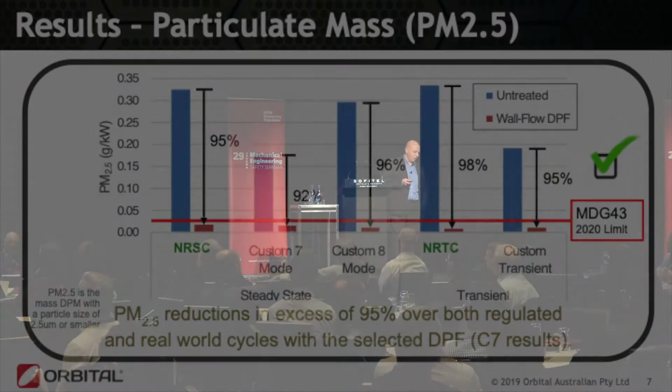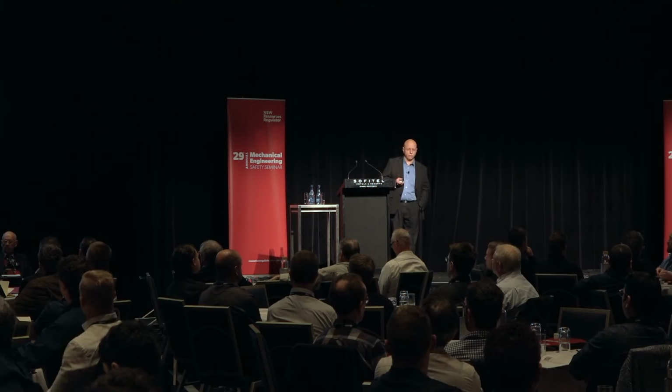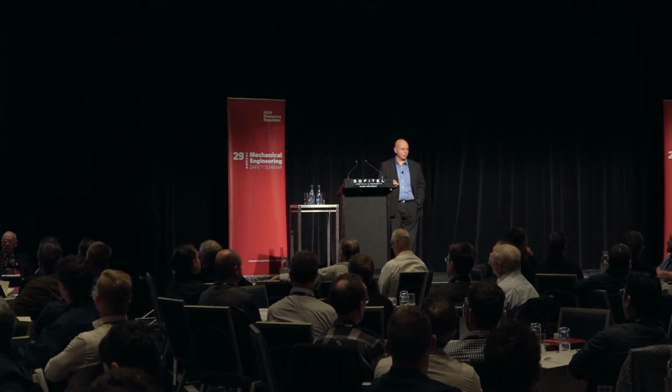The first question's an easy one. Does the technology reduce particulates? And as you can see, the blue lines there are the engine out emissions, and the red lines there are after the wall flow filter, and I'll explain what a wall flow filter is and how it works. And in comparison to MDG 43's 2020 limit, they are all below that level, by at least half in many cases.